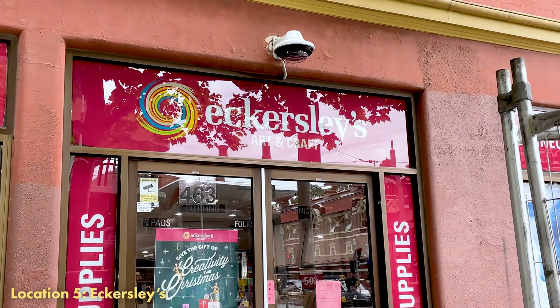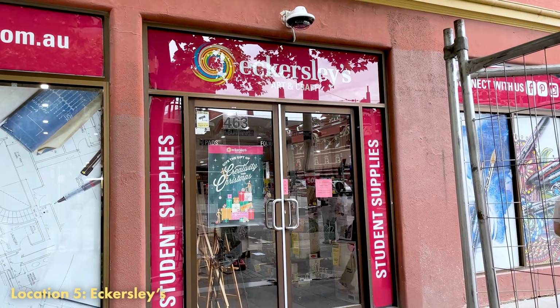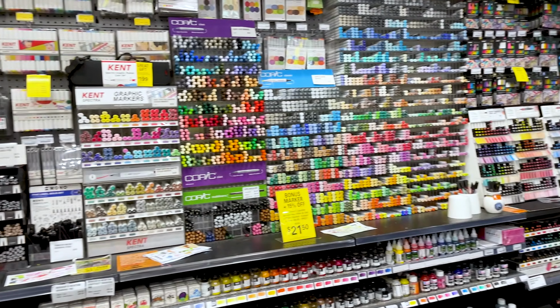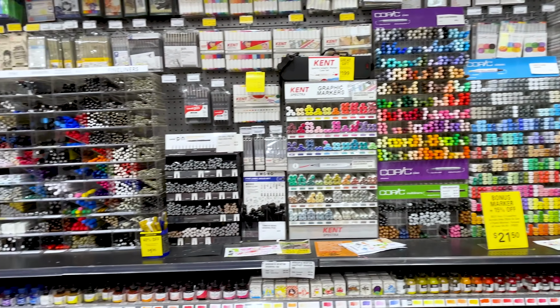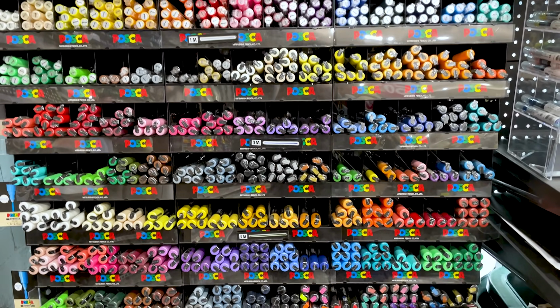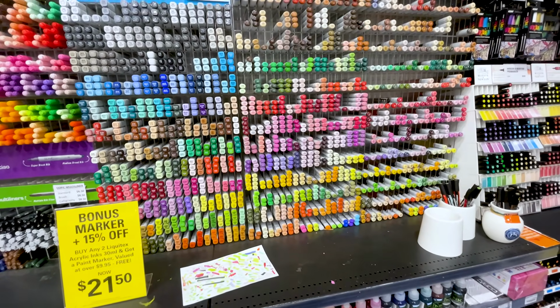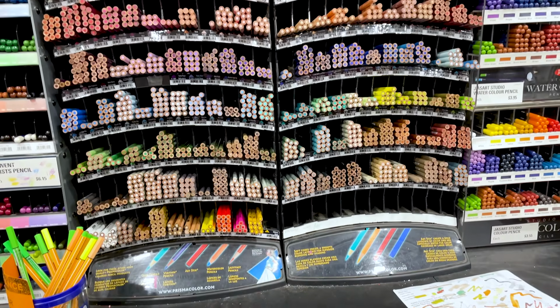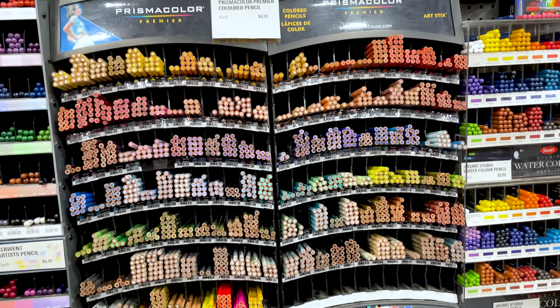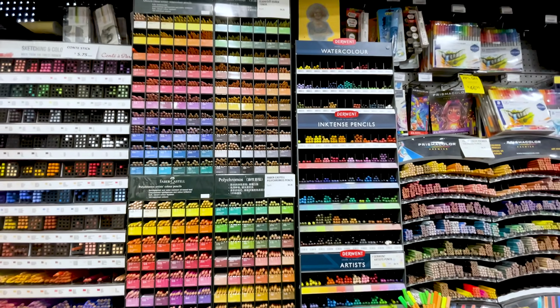Location number 5 on our agenda was finally an art supply store. Unfortunately, this was the only art store we managed to visit on the trip since the others weren't within walking distance. But this one is called Eckersley's. I always struggle to say that, but it's a pretty well-known art store chain here in Australia, and it's definitely the place to go to if you're after a wide variety of open stock items. They had Posca paint pens, Copics, Prismacolors, and a whole range of Faber-Castell and Derwent products available individually too.